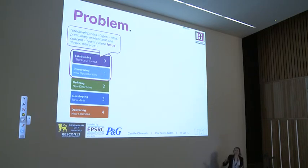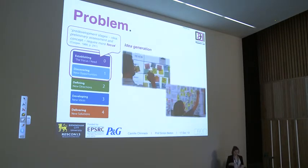But basically, there's agreement that it requires more focus at the start of projects, particularly if they're more radical. Time needs to be spent making sure that the teams working on the project have an understanding of what they're working on. They share a shared language, and they're much more prepared before they start doing any idea generation. So idea generation is a key front-end activity within the context that I'm looking at.